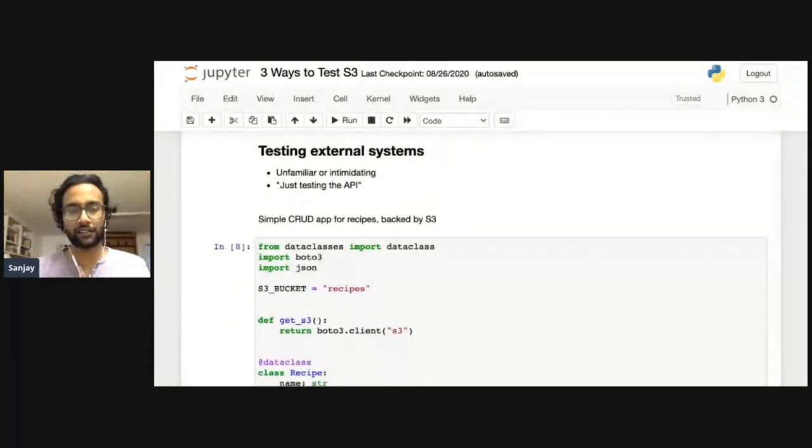I want to start by mentioning that I think it's really, really important to test code that interacts with external systems, and I often see people skipping this. I think people do this because it's unfamiliar or intimidating to test external systems, or I often hear the excuse that you're just testing the API. And I hope to touch on both of those points during this talk.